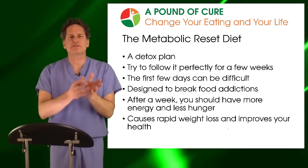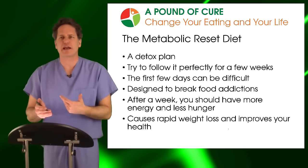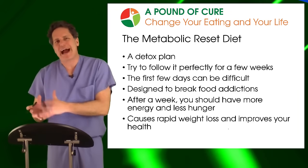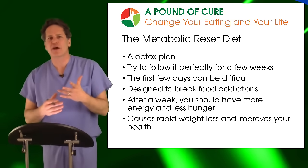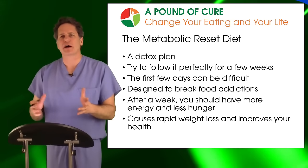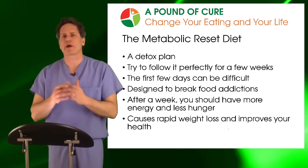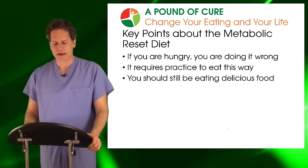And that's compared to some type of very severely calorie restricted diet where you're eating 600 or 800 calories a day. Yeah, you're losing weight rapidly, but you're going into this kind of weird ketotic state, which is a backup for our general healthy metabolism that kicks into play when we don't have ready access to a balanced diet. And in general, we're just not going to feel as good, and it's not as healthy of an eating program as you can get when you're following the Pound of Cure metabolic reset diet.